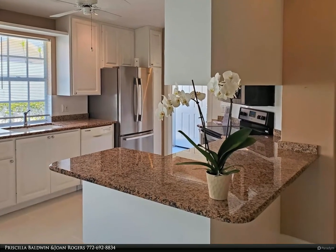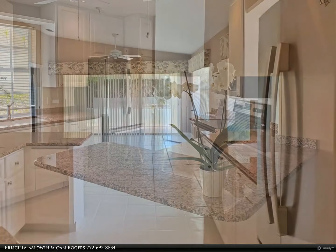Great Palm City location. Come see this one soon as these homes sell quickly.